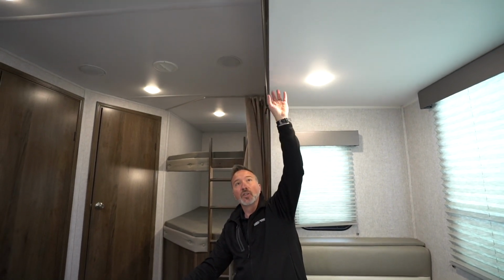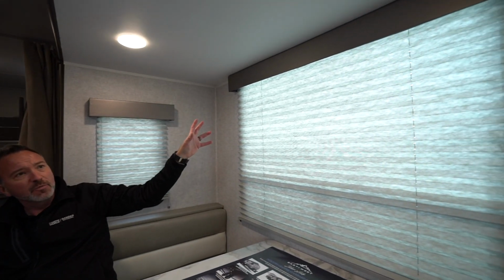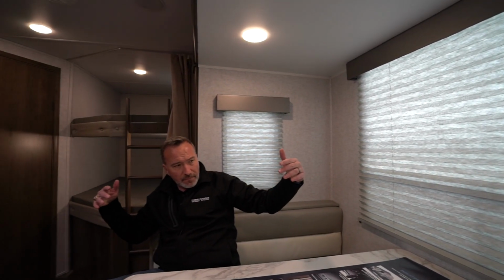81-inch high ceilings, large height here on the slides. Some of the biggest windows you're going to get in class, plus solid wood valances going all the way around, USB charging ports. You get a cross breeze going from that big window over there on the campsite kitchen. You get the light in, and the kids are having fun.